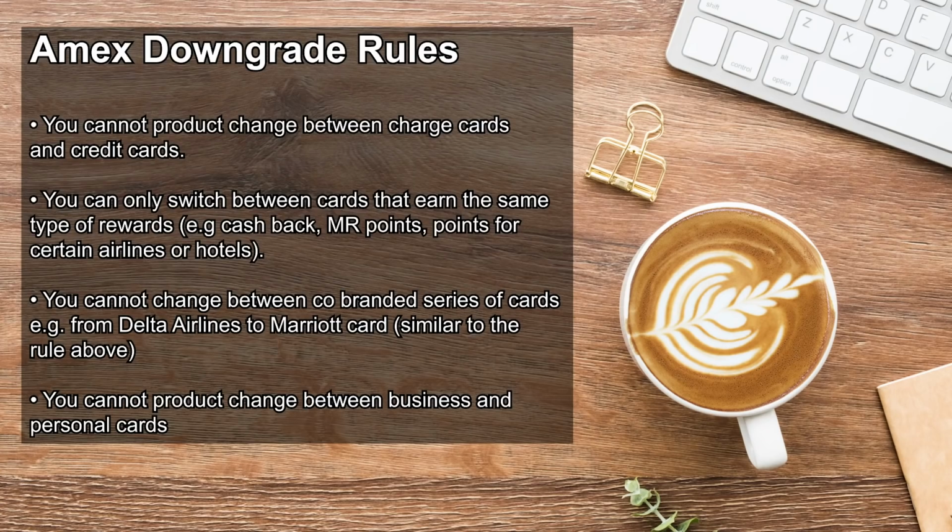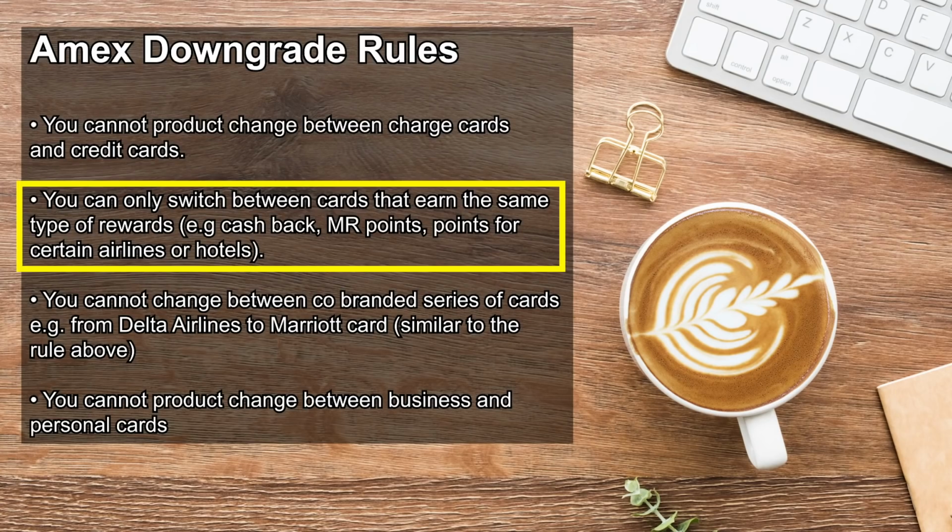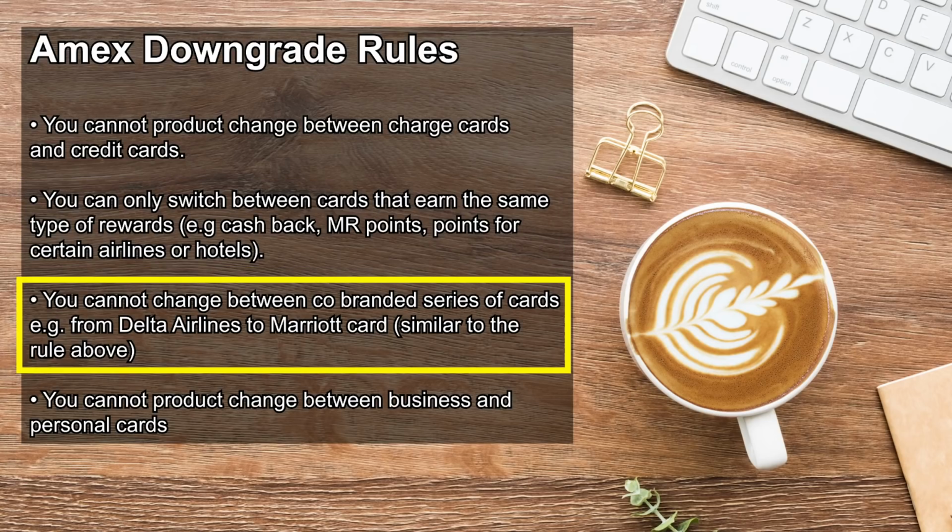Next rule, you can only switch between cards that earn the same type of rewards. For example, cashback to cashback, or MR points to MR points, or co-branded, like certain airlines, those points to each other. Next rule, you cannot switch between co-branded series of cards. So Delta Airlines, you could only switch to a Delta card. Marriott, you could only switch to a different Marriott card. And this is basically the same as the rule above, okay?